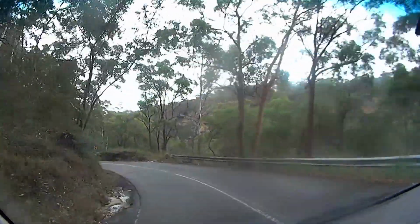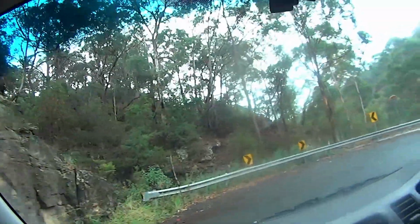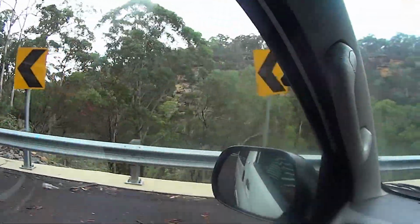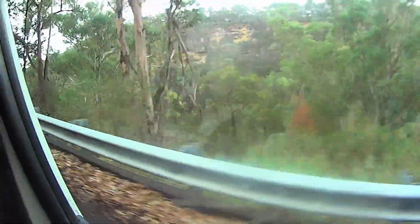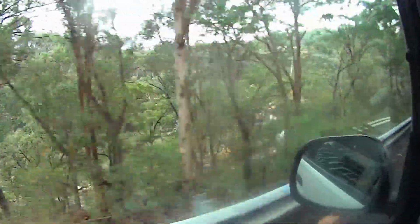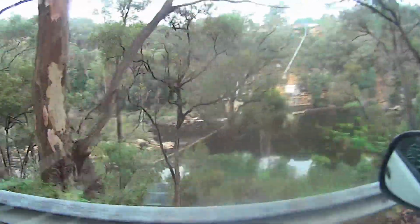My goodness me, look at those cliffs up there, wow. So it must be up here as well. Yikes. Oh my goodness me. Oh, even the road looks a bit crumbly there too, Brian. Crumbs. There's a little dam or something down there. Oh, beautiful, yeah. Hydroelectric plant. Oh, look at that. Wow.